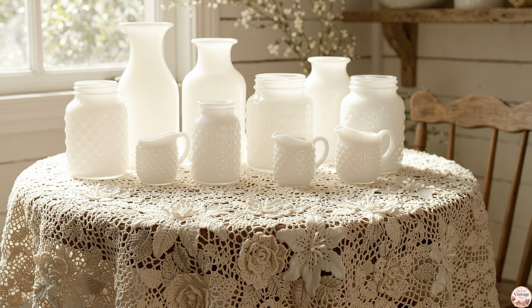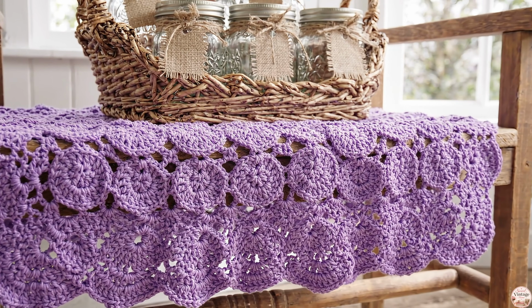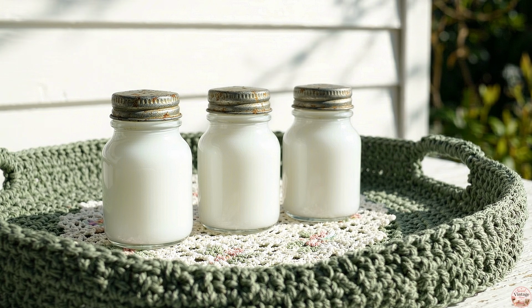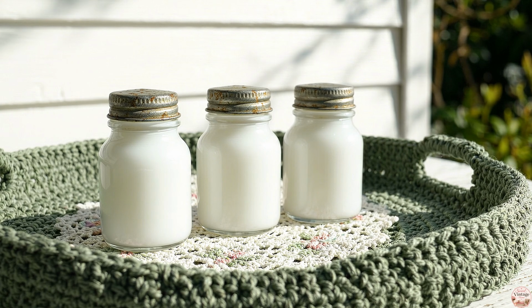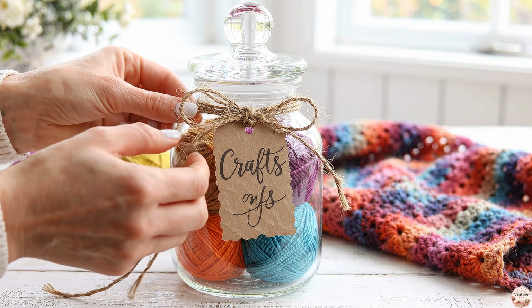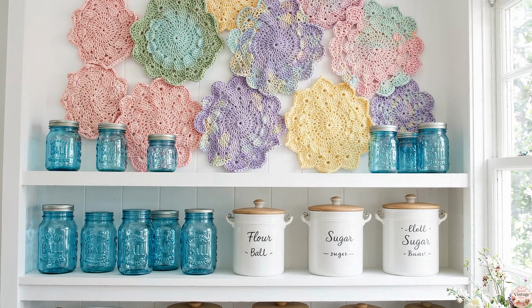To keep things organized, we use labels, but not the bright neon stickers. I love using small tags tied with twine or hand-lettered labels on cream cardstock. You can even tuck a small crochet doily at the bottom of a glass jar before filling it with dried beans or pasta. It's a tiny hidden detail that makes you smile every time the jar gets low. It transforms a chore like cooking into an experience of beauty.